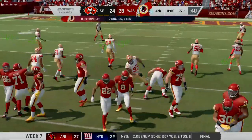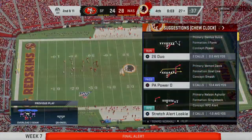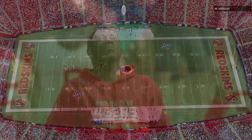Down to a knee here. The defense still with a couple of timeouts. We'll see if they want to use them. A loss of a yard brings up second and 11.